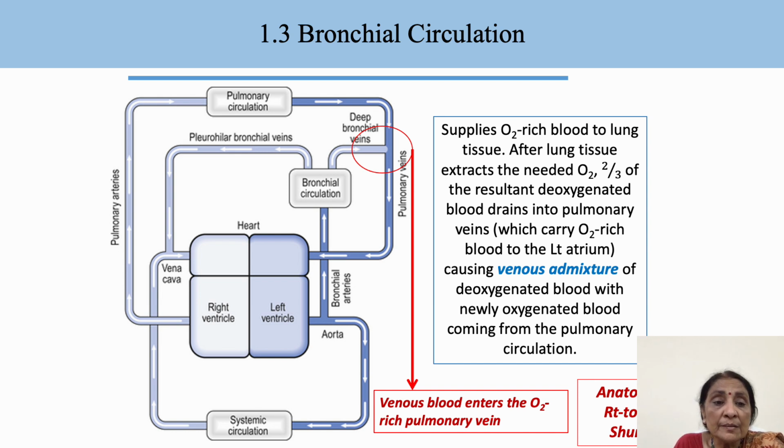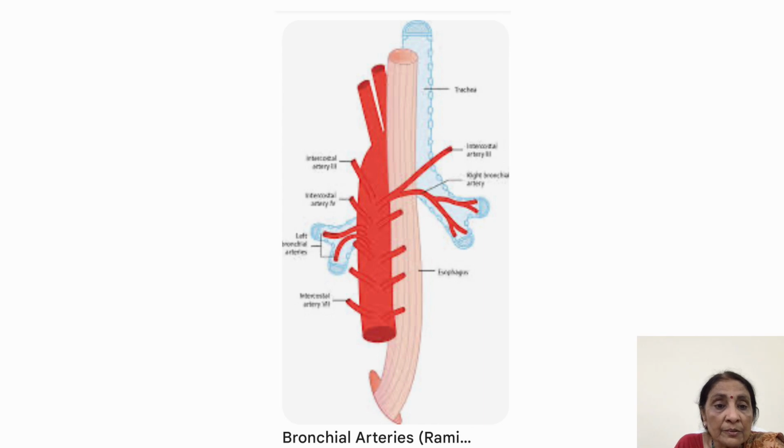Now, this is the diagram: left ventricle, the aorta, and the systemic circulation. It gives the bronchial circulation, and from the right ventricle you have the pulmonary arteries. Remember that there are two bronchial arteries on the left side, and the bronchial artery on the right side usually comes from the third intercostal artery.